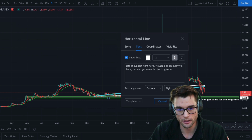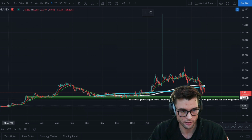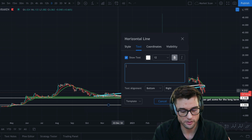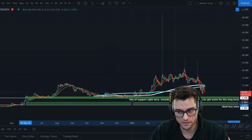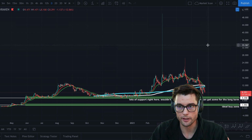That's basically here. And then basically this is down here, obviously. This is ideal buy zone down there. And that's just based off of supports. So save that. Did it save? Yeah, I hope so.